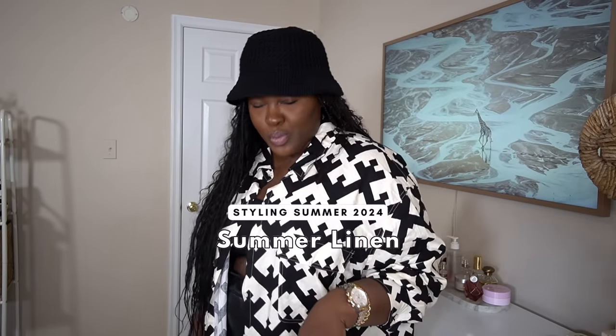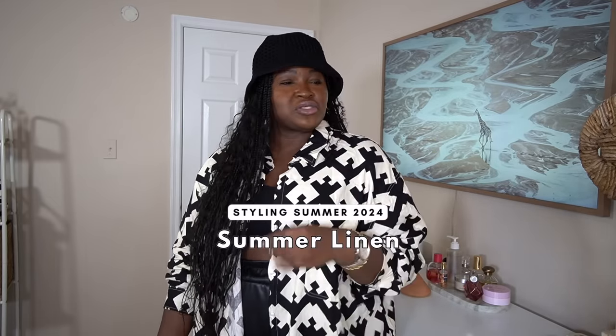This summer, I know my summer linens are going to be working double time, especially if this summer is anything like last summer, where the heat was unbearable and crazy. I am a girl who loves pants, but during the summer, it'd be hot. The only way I can get away with wearing trousers and pants is with my summer trousers, AKA my linen pants. Linen shorts, linen pants are definitely a workhorse in the summer.